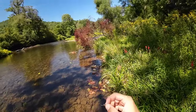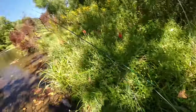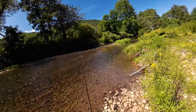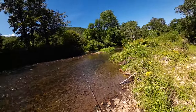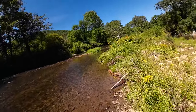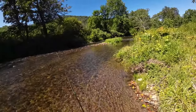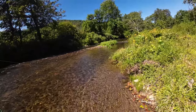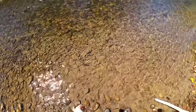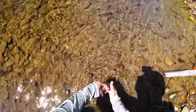Alright guys, we got the parachute Adams tied on. The fish are still jumping clean out of the water up here. Let's go get one. Oh my god, they're going crazy. Yep, fish on. Nice. On the dry fly. Tiny, tiny, tiny. Let's see what these are. Looks like a common. Yep, a little common shiner.